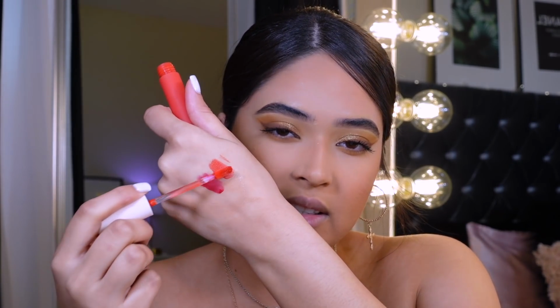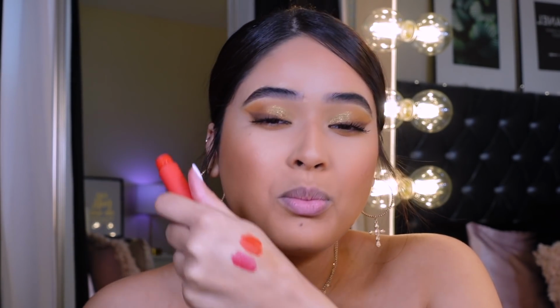This is definitely something you all need to go and try, especially if you've been wanting to try the Rare Beauty products, which I completely forgot to mention in my favorites video. So the color is different, but the formula is super similar. So if you've been looking for that lipstick you use when you have dry lips, you know what I mean? This is something you're gonna love.